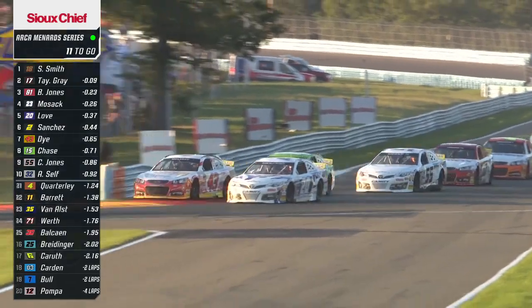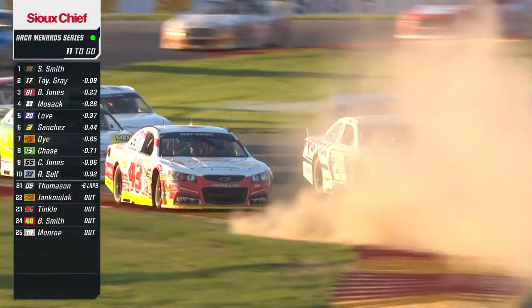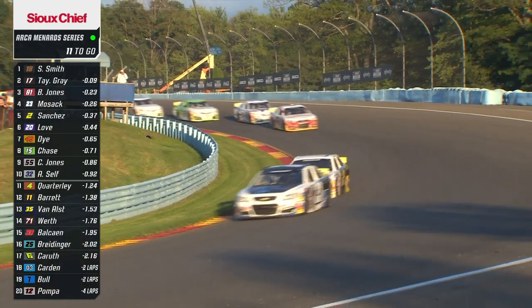See Daniel Dye looking to the inside of Jesse Love. Now he's on the outside in the bus stop here. We'll see who comes out in front. Parker Chase back there in the green and white, number 15. Watch him. Time to turn up that wick.